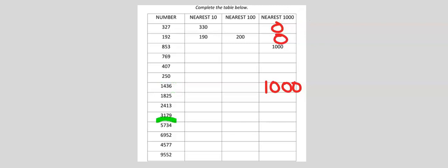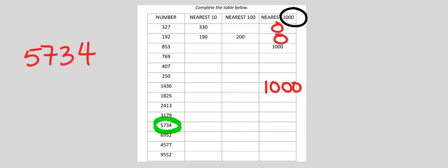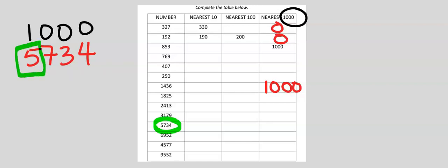Next, consider 5734. To the nearest 1000 is 0001. 5 will be modified or it will stay the same. However, 7 can modify 5 and is going to become 6. And this will acquire the zeros.